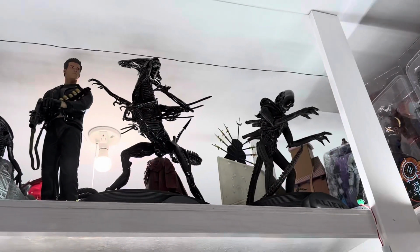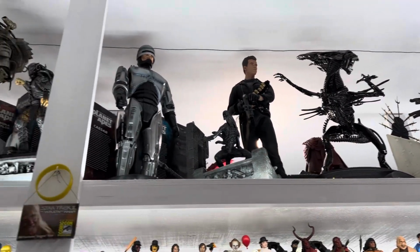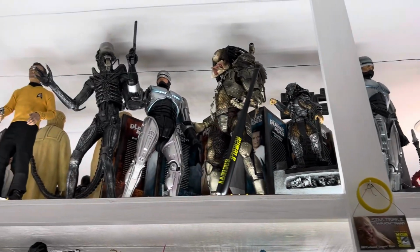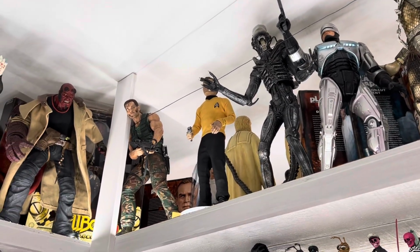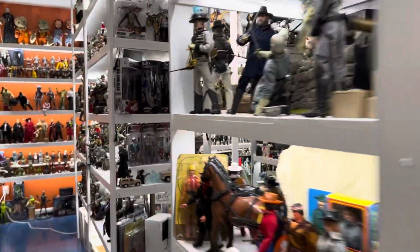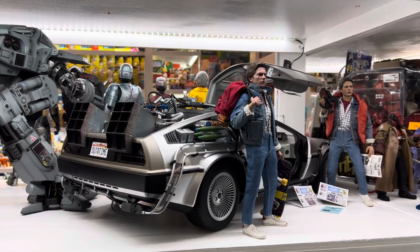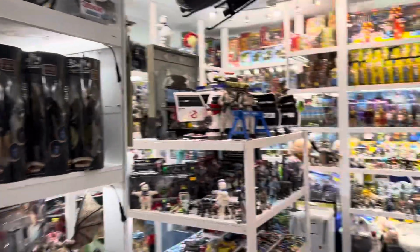And on the top shelf, we've got more Aliens and Predators, including some quarter scale stuff. A couple of quarter scale RoboCops, and even a Captain Kirk. Now we're going to actually walk all the way around to the other side of this tower. Before we do that, whoopsie, let's look at the back side here. There is some of the Back to the Future. I think I may have shown this before, but we're going to move around to the other side where you can see more of it.